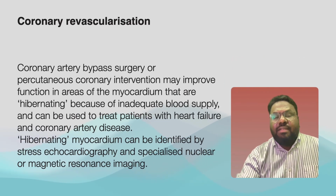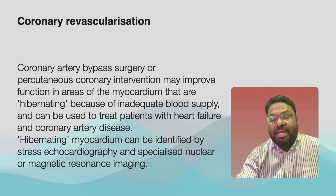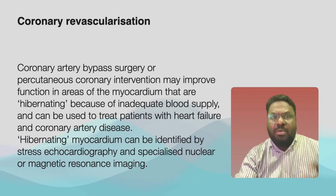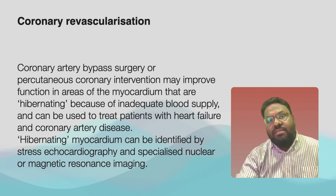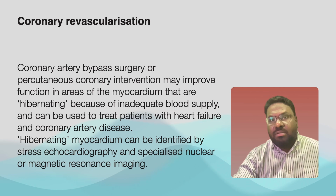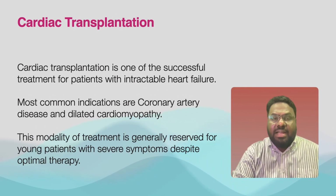So coronary revascularization or CABG can also be used, especially in patients who have sometimes hibernating myocardium, a small amount of ischemia inside the myocardium which is chronically causing heart failure. Such patients you have to identify by doing certain tests, that is nuclear cardiac imaging, and then they will have to be taken for CABG or PCI stent implants. But the ultimate treatment here is cardiac transplantation.